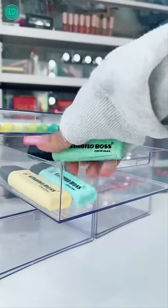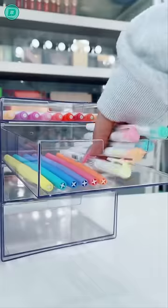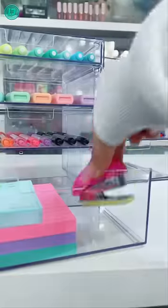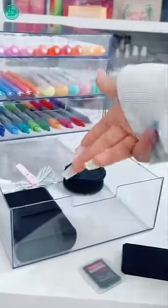This one's gonna hold highlighters, gel pens. Last one is for editing. It's gonna hold batteries, SD cards, headphones. So I just put my desk in this room. Now I'm gonna decorate the wall.